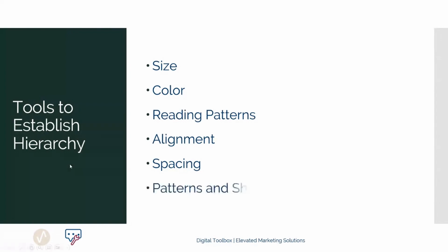And finally, patterns and shapes. Complex patterns will generally attract more attention than simple ones. And the same goes for shapes. A square, for example, is less likely to draw visual attention than a more free-form shape or even a square with rounded corners. And so these elements all work together. One of the advantages of working with a professional designer is that they really understand how to use these pieces to maximize their effectiveness and drive people to the right part of your page.